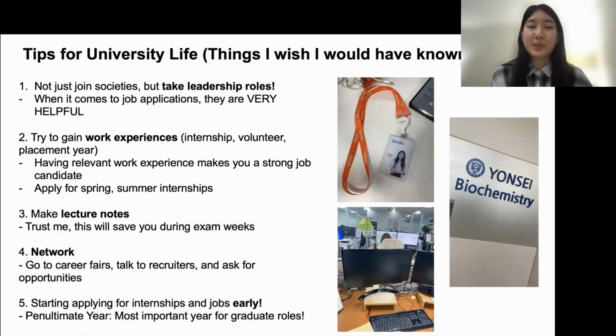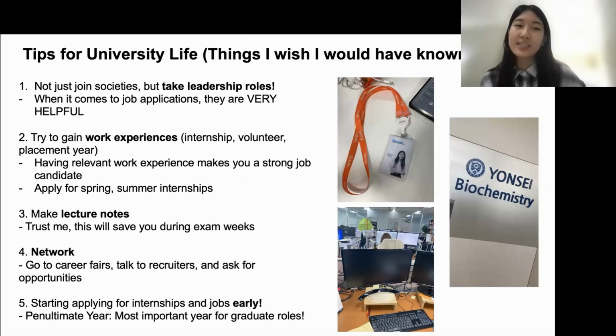So just a few tips for university life, I would say is please take leadership roles. Once you're done with IB and your high school, the next big task that comes to your life will be getting a job, if this applies to everyone here. And to get into the job that you want, it's really important to show them some of the key soft skills as an employee. These include communication skills, teamworking skills, or whatever skills.